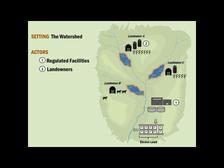By carefully locating, designing, and monitoring these three new wetlands, a total of 8 pounds of phosphorus is removed per month. Let's call those 8 extra pounds nutrient credits. The landowners can sell those 8 nutrient credits to the treatment facility downstream. Here is where the third actor enters, the certifier.